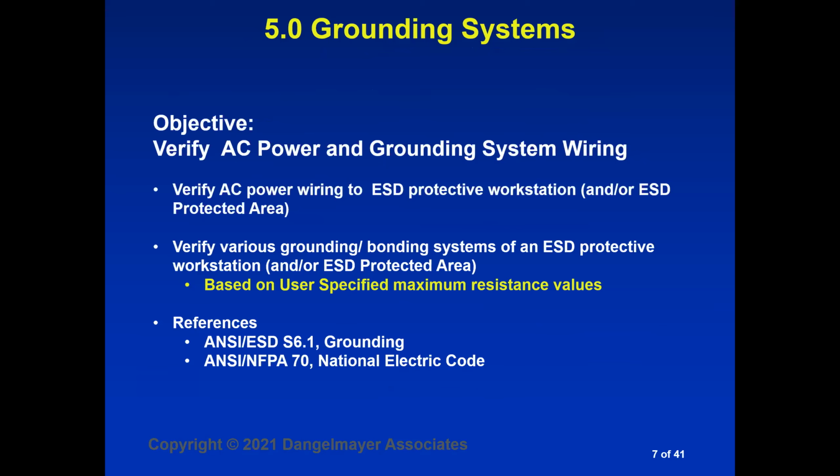So now the first thing we're going to look at when we go out into the factory is the grounding system. We need a good grounding system to be able to make most of our ESD control measurements. So the first thing we're going to do is verify both the AC power and the grounding system wiring. You want to make sure that the AC power wiring is correct, and you want to verify that the grounding system for ESD is properly wired. Your references here are ANSI ESD S6.1 grounding and the National Electrical Code.